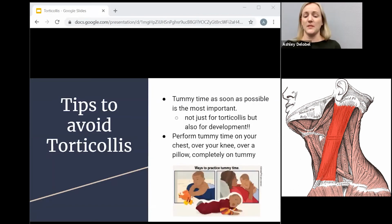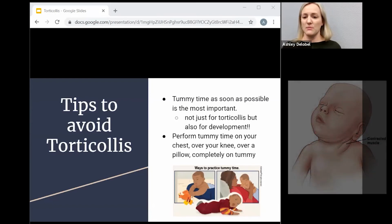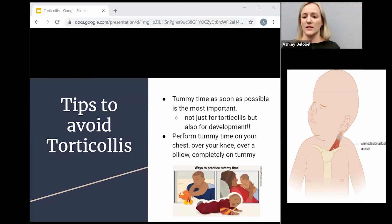All right. The most important thing to do to help avoid torticollis is tummy time. As soon as possible, the most important. And this isn't just for torticollis, it's also for all the development that babies need. You can perform tummy time with them on your chest, over your knee, over a pillow. Those boppy pillows, nursing pillows, are excellent for this. And then completely on their tummy.